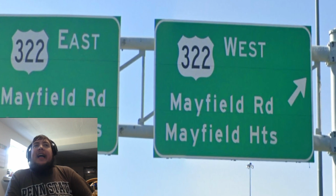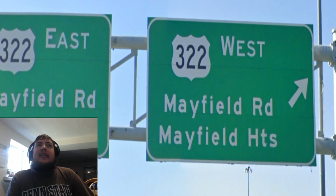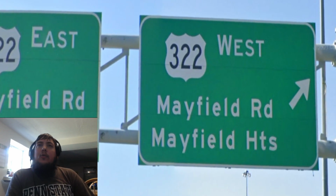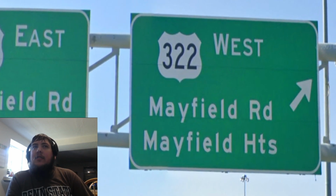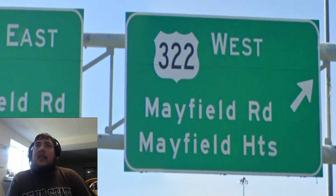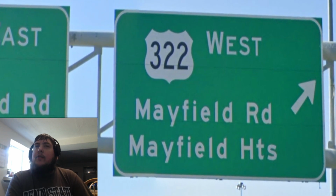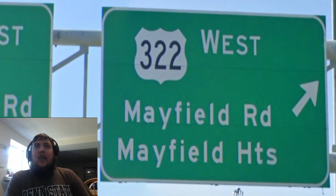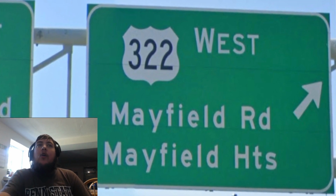And we jump ahead to the Cleveland metro area, and we are on Interstate 271 here, as 322 westbound is signed for Mayfield Heights. Mayfield Road is just the name of the road. Mayfield Road is just the name of the pavement that 322 has in this area. But Mayfield Heights is pretty much just where we are right now, so fail!